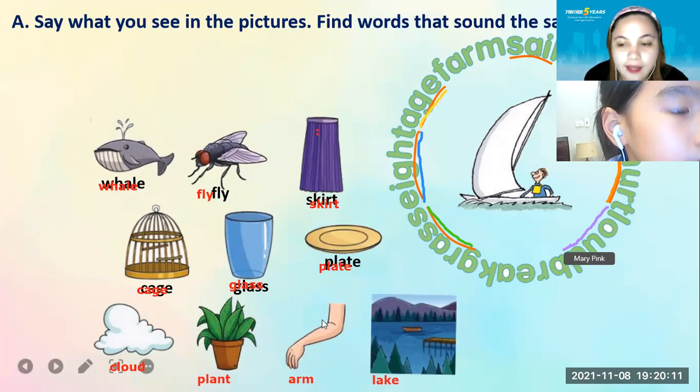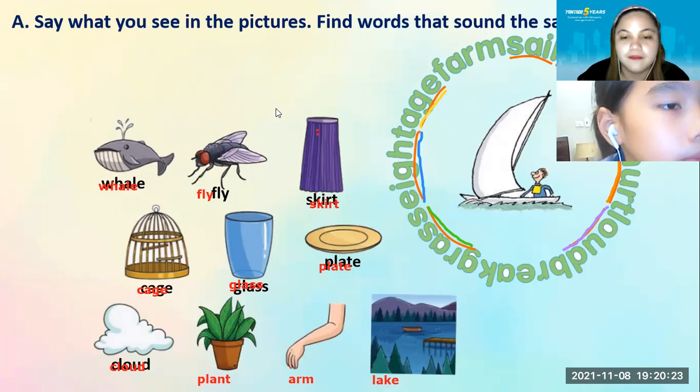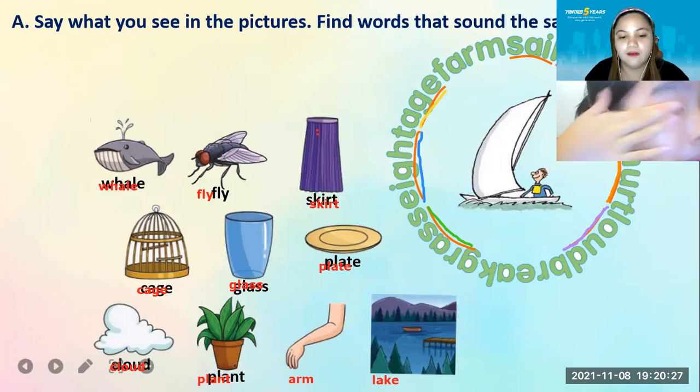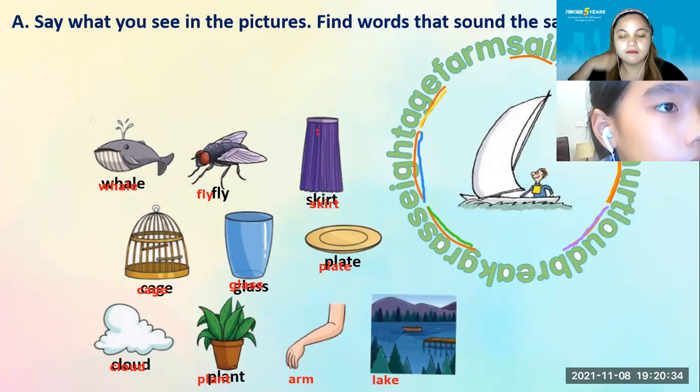Okay, cloud and loud. Yes, very good. Next is plant and ant. Plant and ant. Okay, next is arm and farm.